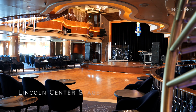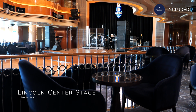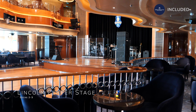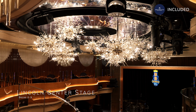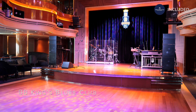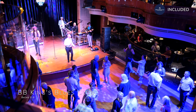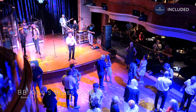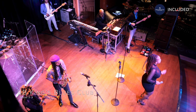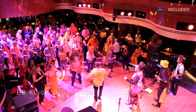The next stop is the Lincoln Stage and BB King's Blues Club. When this venue is Lincoln Stage, you can expect incredible talents from the performing arts and music virtuosos, in partnership with Lincoln Stage, which is a world-leading centre for the performing arts. Come night, the venue transforms into BB King's Blues Club, where you can sing and dance late into the night and savour the rich southern heritage of the songs that are performed here. This is a favourite music venue aboard Holland America ships, so be sure not to miss it.